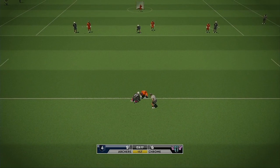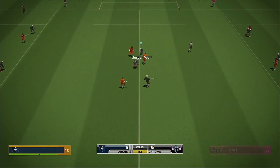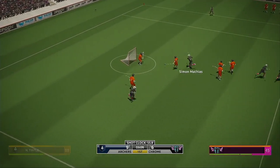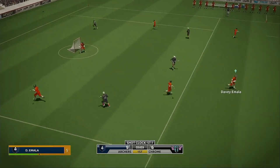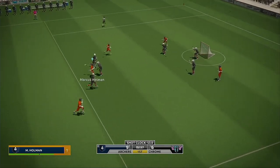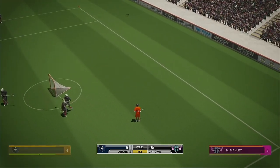Lacrosse is a game of possessions. If you can win faceoffs, you're in good shape. Connor wins it for the home team. Simon wants it. The away team recover. Transition opportunity for the home team. Has time. Knocked loose.